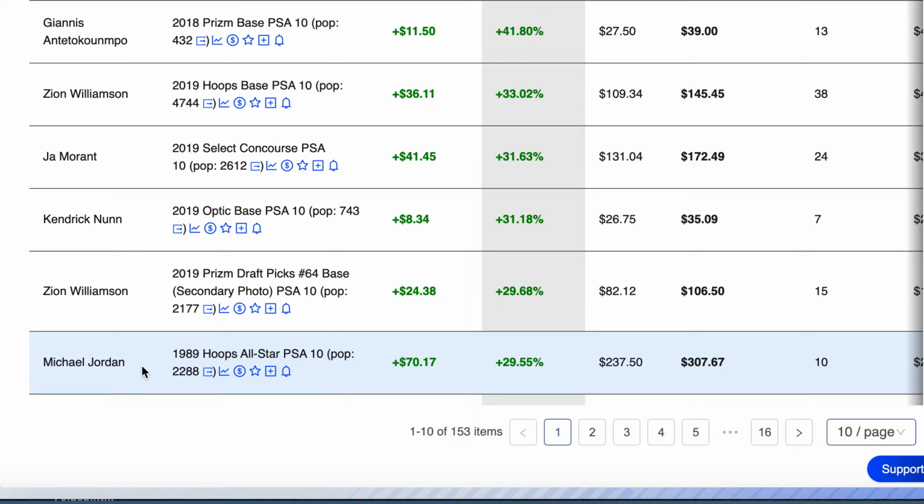Number 9 on the list, Michael Jordan, 1989 Hoops All-Star. Michael Jordan is someone I've been recommending to the Sports Card Society lately because I feel like his cards are just really undervalued right now. And some of them have already started ticking back up. I believe I've recommended so many Michael Jordan cards to them in the past couple weeks, I can't remember which ones I haven't. I think this was one of them. 89 Hoops All-Star, pop count 2288, up almost 30%, 10 sales on the week.